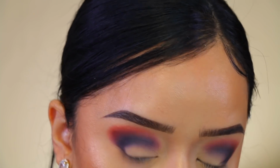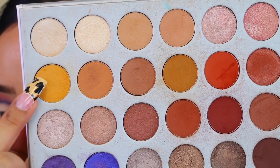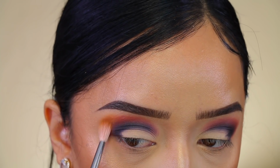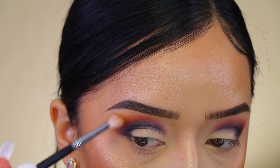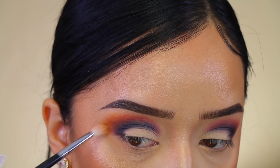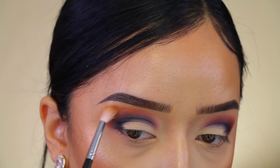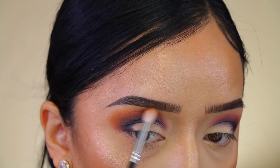Then we're going back into the palette. This is going to be the shade Creamsicle. I love this shade. This is probably one of my favorite shades in the entire palette because it's not a true yellow, but it's almost like a burnt yellow mustard. I don't know, but it's a really pretty shade, and this is going to go at the very top. This is going to be the last shade to really create that beautiful gradient effect.